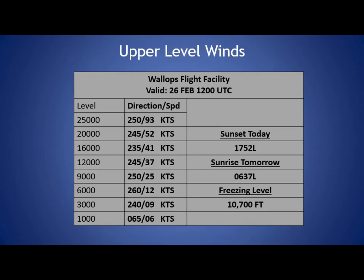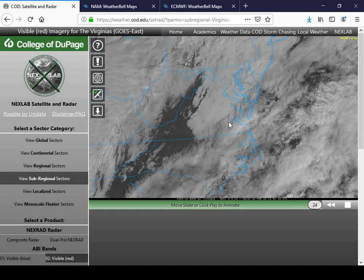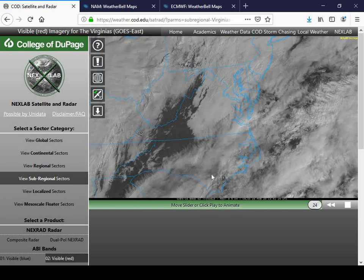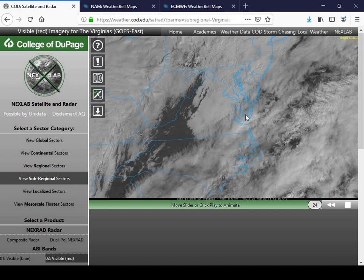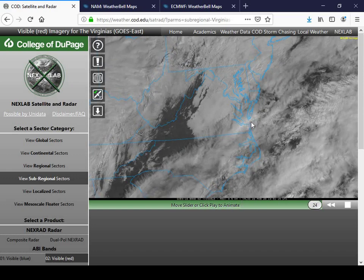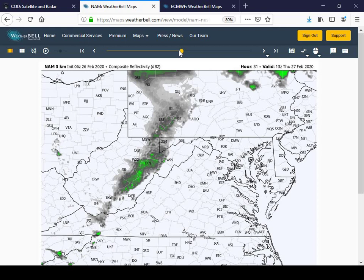I want to take a look at our satellite imagery and what we can expect as far as cloudiness goes throughout the day, and you can see those low clouds really hanging tough throughout the mid-Atlantic region this morning. Some upper level clouds being shown here on the satellite imagery as well, but these low clouds will be the predominant player. Not really seeing much in the way of breaks in those low clouds throughout the day today, with that continuing until that cold front moves through the region later tonight.